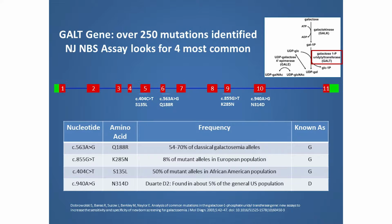And the GALT gene has well over 250 mutations that have been identified. In an effort to get this up and running in an efficient, expeditious and cost-effective manner, we decided to look at the four most common mutations. Those are listed at the bottom here: the Q180R, the K285N, the S135L, and then the Duarte N314D mutation. You can see the published frequencies. Q180R is by far the most common, and we see that, and I'll show the frequencies of what we found in New Jersey later.